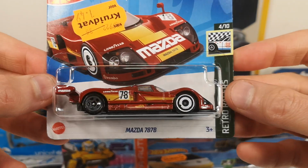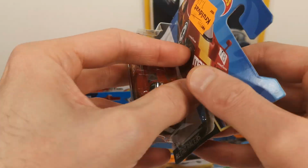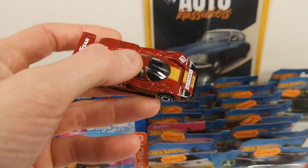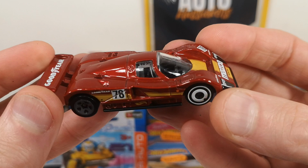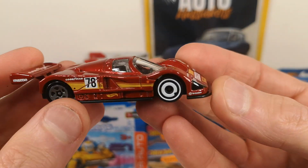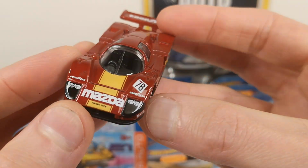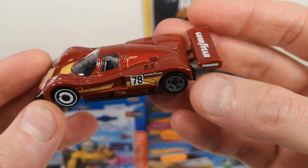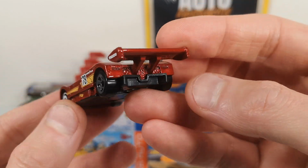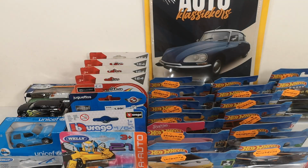First example I have of the mainline Mazda 787B. So this time with the metal wing, which I prefer over the plastic wing on the premium version. Mismatched wheels also on this. No lensed headlights, painted on. And three tempo sides also on this. Cool.